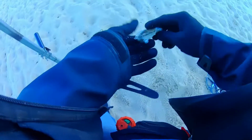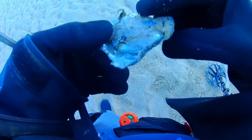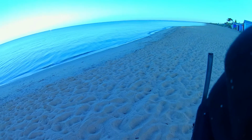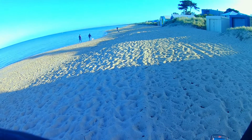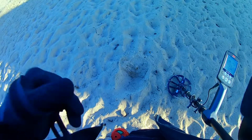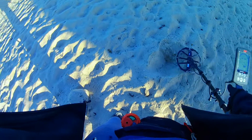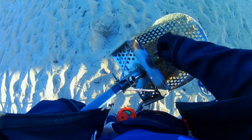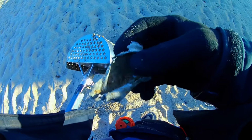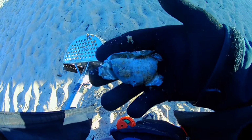So pretty much this is all I'm getting at the moment, just this rubbish. So what I might have to do is, after lunch, get my Excalibur 2, come back down here to the same spot, get in the water, waist deep, see if we can find any targets in the water. Rightio guys, I'm walking out, probably got about another 500 metres to walk, and I'm just scanning as I walk. Did get a 16, 17 down here. Once again, aluminium. Got a ton of this now.